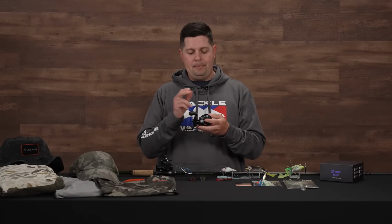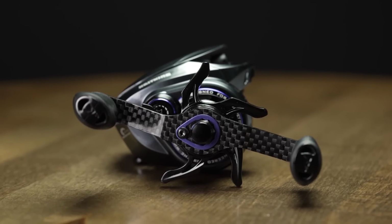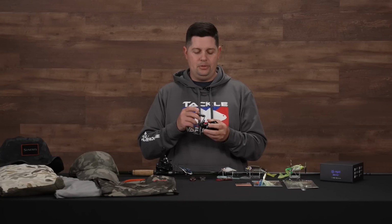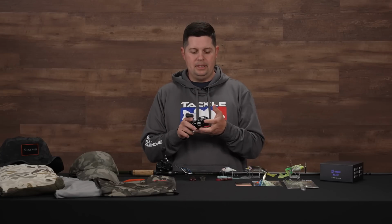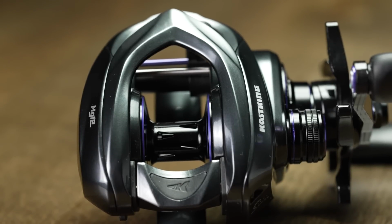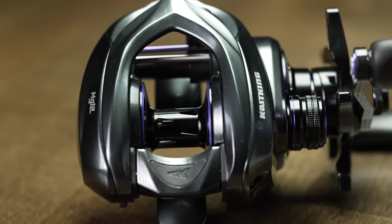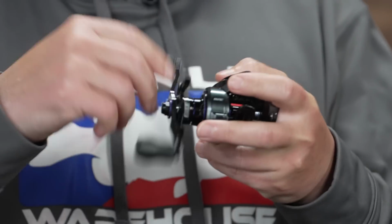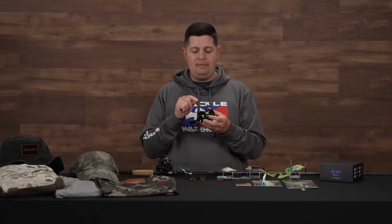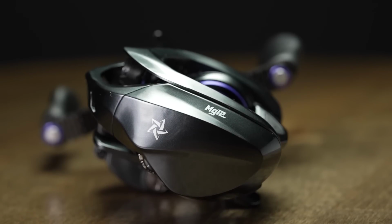Incredibly lightweight, magnesium frame, magnesium side plates, carbon fiber handle. Just can't explain how light this reel is and how compact it feels in your hand. Really small spool in it. It holds about 110 yards at 8-pound. Got kind of smaller knobs on the end here, but like I said, super small, super compact. It's got an 11 bearing system on the inside, so it's incredibly smooth.